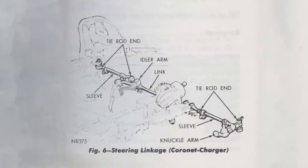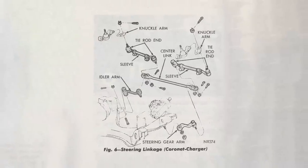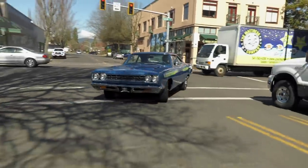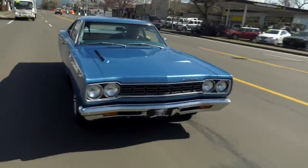That means it has a series of linkage and connections that make it up. The steering shaft goes down to a steering gear. Out of the steering gear is a pitman arm. That goes to a relay rod, which goes over to an idler arm. It has inner and outer tie rod ends on it and a tie rod sleeve that connects them.